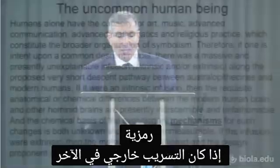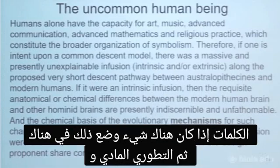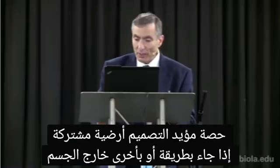If the infusion were extrinsic, in other words, if something put that in there, then the materialistic evolutionist and the design proponent share common ground. If it somehow came extrinsically.